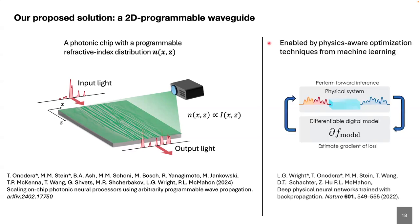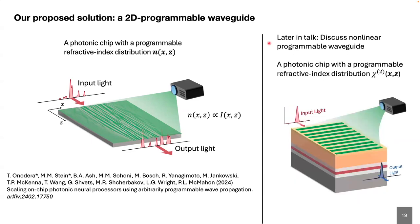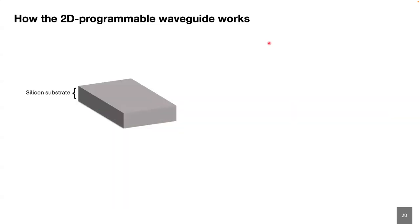One core lesson that I would like to emphasize later in the talk is that when you have a chip with this many parameters, and we're talking about 10,000 effective parameters, we have a million pixels, but really 10,000 individual things you can tune, you start needing techniques from machine learning to optimize these 10,000 parameters. This is another work that I'll talk about later in this talk. Finally, in the final part of the talk, I'll show you some preliminary results on this nonlinear extension that I alluded to right at the start.